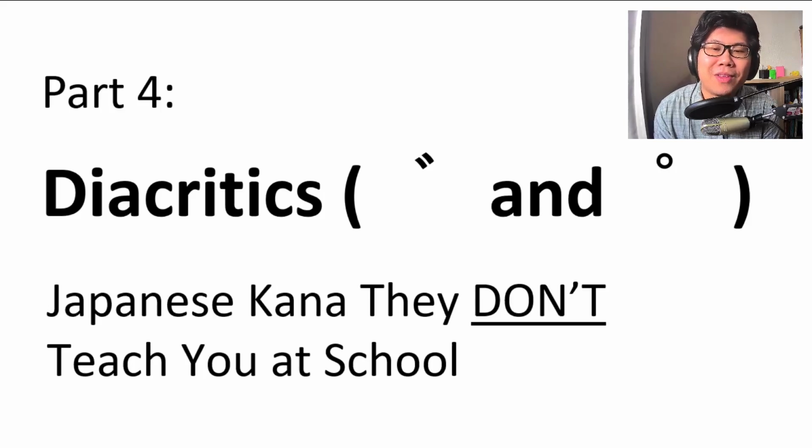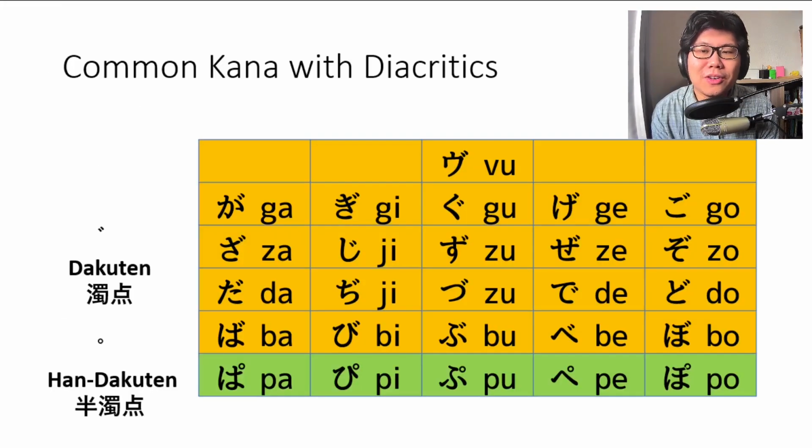My name is Xiao. This part is all about kana with diacritics, the two dots and the circle to the side of a kana. Their names are dakuten and handakuten. In school you may have learned the names, but basically you would have learned the kana in this table. The only thing out of the ordinary in this table is the wu with dakuten, which indicates a consonant v, but it's getting used less and less these days.